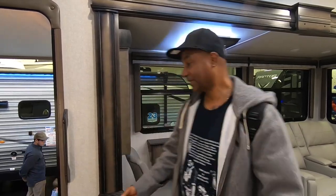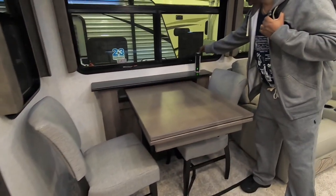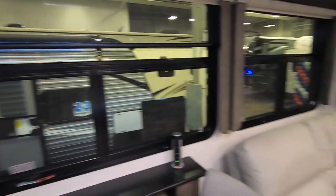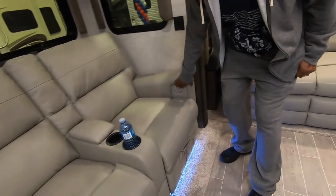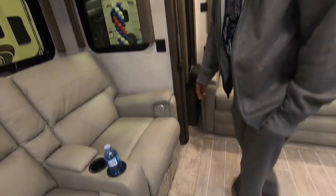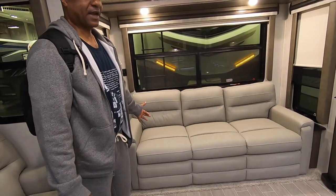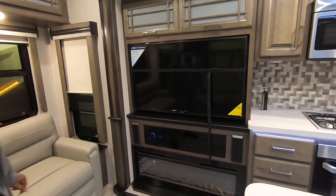Right now we are inside of a Montana fifth wheel 3121 RL. It's a very nice floor plan. You have your dinette area, and you have your plugs and USB ports as well. Big windows. Over here we have the love seat with the powered, lighted, heated, and reclining. To the back of the living room area, of course, you have your fold-out couch. A huge Jensen TV.